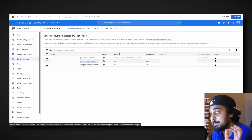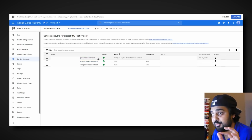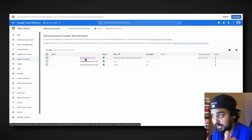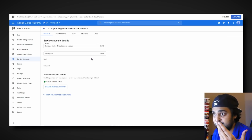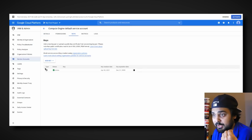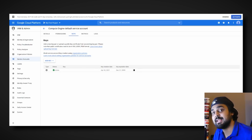Now, typically the best way to do it is to take the first developer service account right here. This is the Compute Engine default account. You can actually click on this. You can go to keys, all right, and as you can see, it has keys that are active. You can add the key from here, and then you want to take that key and download it as a JSON, all right. Not P12, it's going to give you two options. Do it as JSON, and that's it.